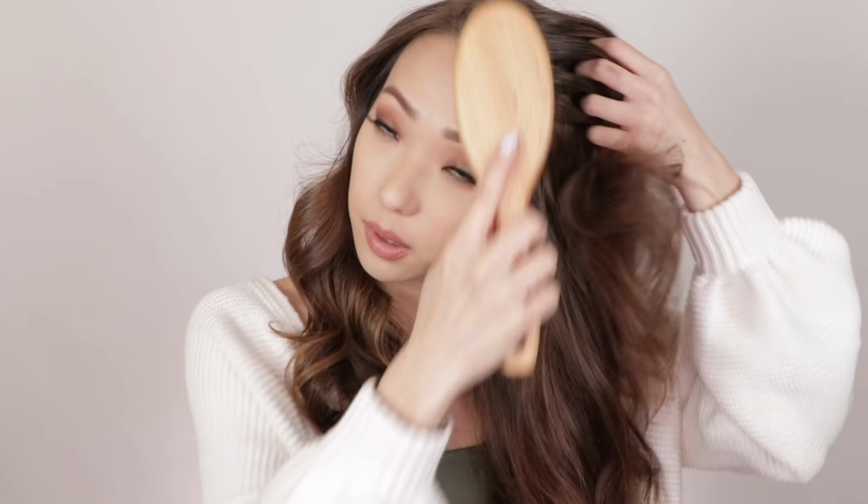So let me just brush through everything with my fingers first. Sometimes if this piece is too curly, I will literally tuck it behind my ears and finish styling the rest of my hair. I am going to gently brush through all of the curls, and it just fluffs everything up and makes it look really nice and full. I think it's so satisfying to brush through the curls.